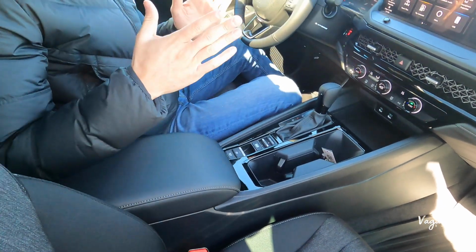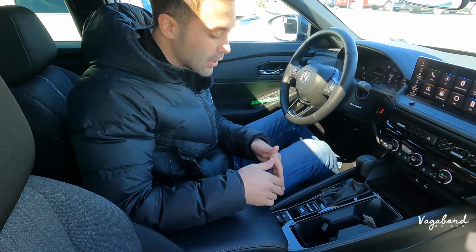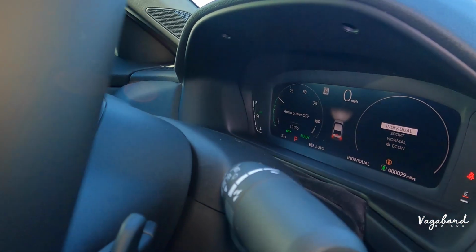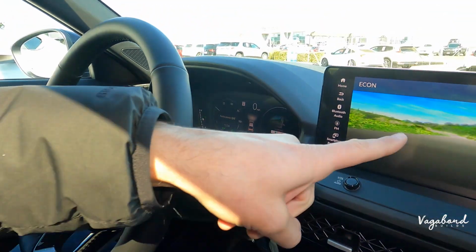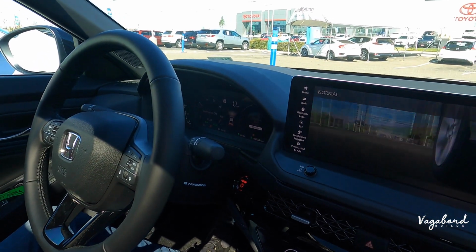Drive modes. The Sport Hybrid does have 4 different drive modes to where the LX just has an Econ, but let's go ahead and show you guys. If we go ahead and go to individual, sport, normal, and Econ, you get a different look on the 12.3-inch screen. Also, your little cluster will change slightly on the front.